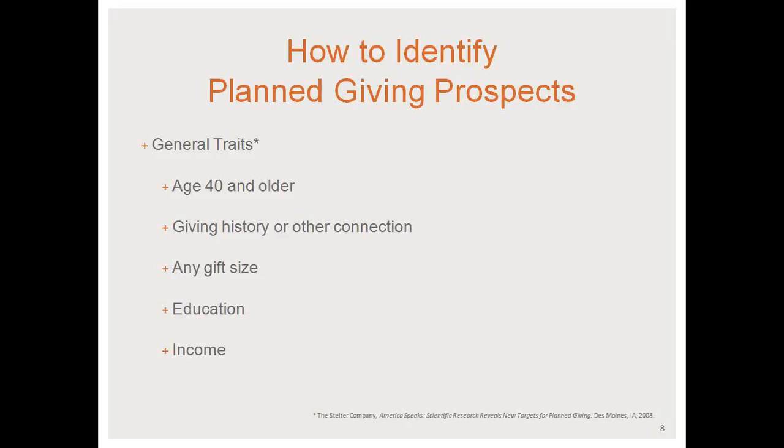So you need to go through your database and look at the most loyal giving at any gift size. Loyalty of giving, even at small dollar amounts, might be a high indicator of individuals willing to talk to you about perpetuating their philanthropic support for your organization through a legacy plan gift.